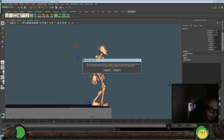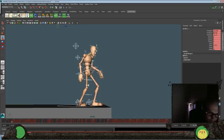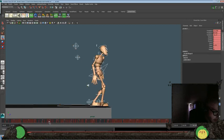Alright, so let's save our file here and then see if we can add a couple extra frames there just to hold that beat a little bit longer. So let's go minus 44 here, and grab everything, and give me just a couple more frames here. Maybe 1 frame less on those hands flicking out.